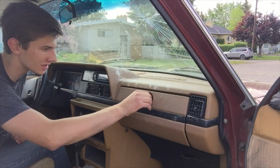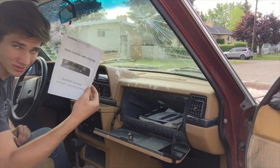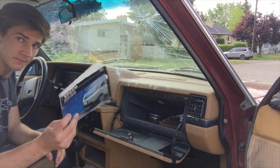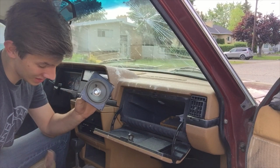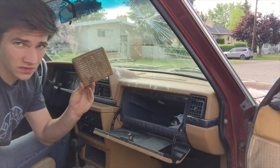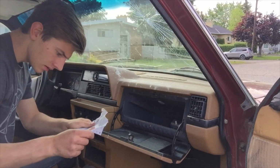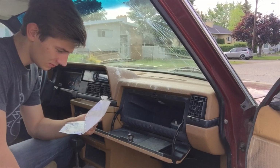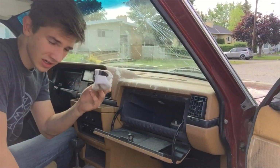Let's see what's in this glove box. Let's see, we got a cassette manual, but I don't have one of those, so won't be needing that. Oh, we got the original owner's manual. Beauty. Some aftermarket speakers. Pretty cool. Looks like a speaker vent or something. An old piece of paper. It says power steering fluid and wiper blades. Those are both things that I don't have. And we've got an old sock.